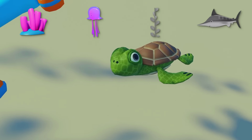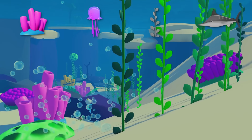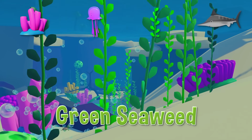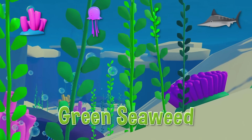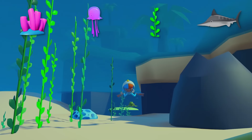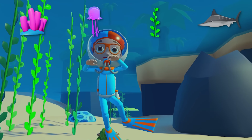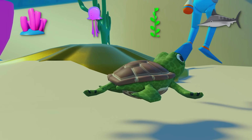Stay focused on the scavenger hunt. Oh, and look! I think I see something! Yeah! Actually, it's everywhere. Green seaweed. Whoa, there's 1, 2, 3, 4, a lot of leaves. A lot of seaweed for sure. More than I can count. Okay, there's only one more thing to find.